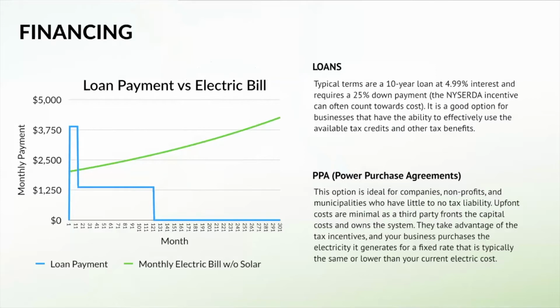Now, how do we make that possible? There's a lot of great financing options, and in my mind, this is where the solar industry has actually made the biggest strides. Because a lot of these large and small companies are adopting solar, financiers understand that this is a smart investment. They want to finance these systems.